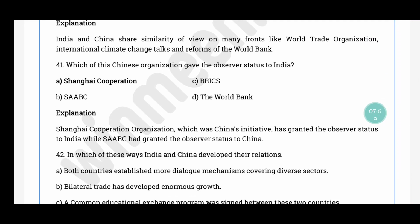Question number 41. Which of this Chinese organization gave the observer status to India? The correct answer is option A, Shanghai Cooperation. Shanghai Cooperation Organization is China's initiative, and this grants the observer status to India, while SAARC granted the observer status to China.